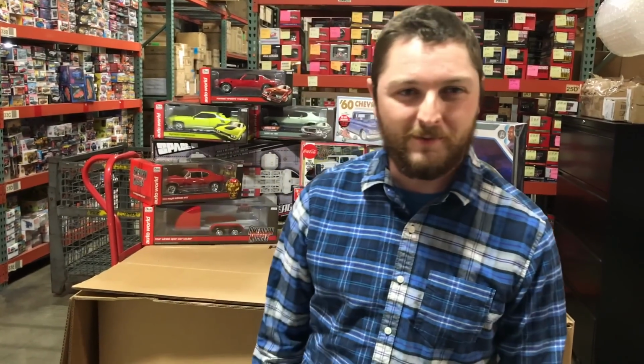So it's December, it's Christmas month. We still got a lot of new stuff rolling in. So for you guys this month, we've got 2 new releases for Johnny Lightning 1/64th. We've got 4 cars for Auto World 1/18, including 2 new trailers in 1/18 scale for Auto World that we haven't shown you guys before. And we also have 5 new model kits, some being sci-fi and car related as well, so we'll jump right into it. We'll start with Johnny Lightning 1/64th.